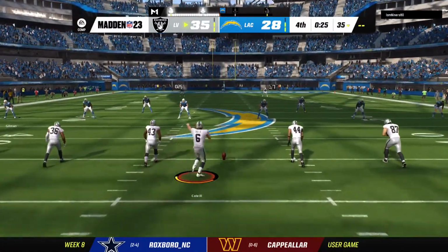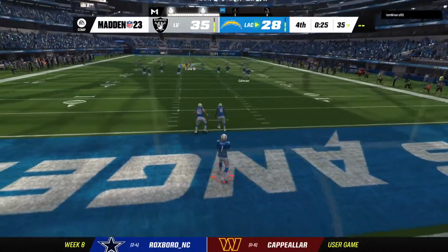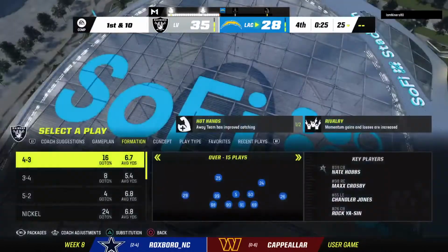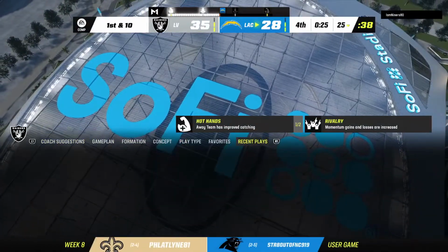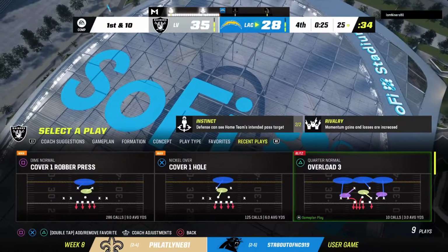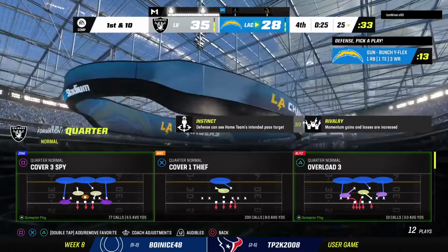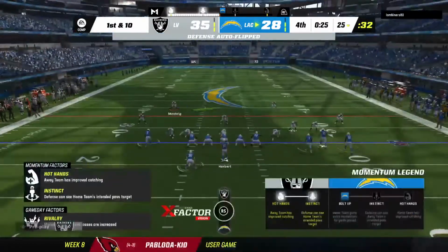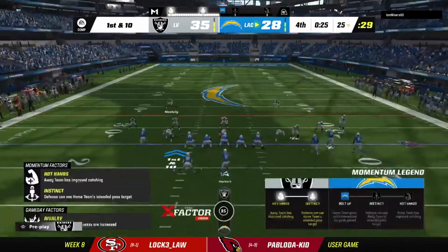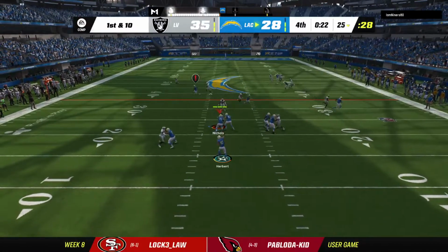On is the Raider kickoff unit now as they will send this one away. And with time a factor here late, he'll just take a knee and they'll put it out to the 25. The Charger drive about to get going. Now remember, they were just out here a moment ago and threw the pick 6, so we'll see if they can take better care of the football this go around.